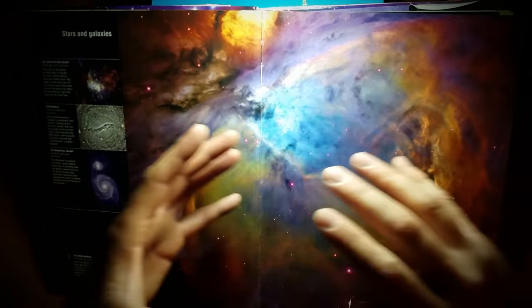Some might take the form of MACHOs. Astronomers love ridiculous acronyms, by the way. Massive compact halo objects, dark planet-like bodies. So they think maybe our galaxy is being affected gravitationally by very dark planets or dwarf planets or dwarf stars, even failed stars that are massive enough and in a large enough quantity to have a gravitational impact on the dynamics of our galaxy without being observable.